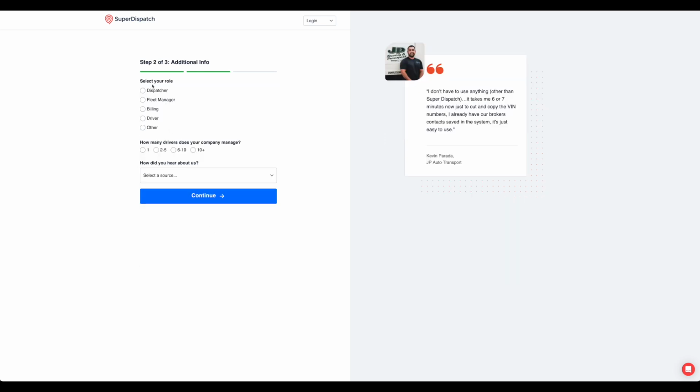On the next page, you'll just need to select your role in the company. For this example, we selected Fleet Manager. Then how many drivers does your company manage? And for this example, we selected 1. And then just how did you hear about us? And then once you're ready, click Continue.